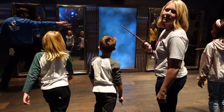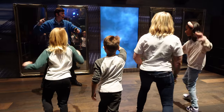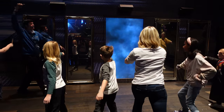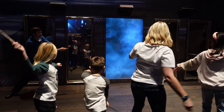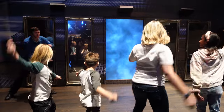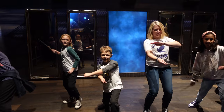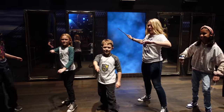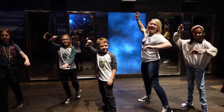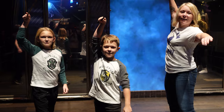If we're in move number two, which is this one here, we'll take our left arm and our left leg and they're gonna come to the front here. Into move number two, back into move number one, move number three, move number one, number three, move number one, move number three, move number two, move number one. Move number two. Move number one. Move number three. Move number one. Move number two.